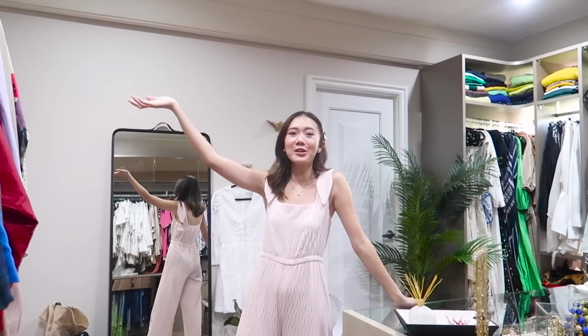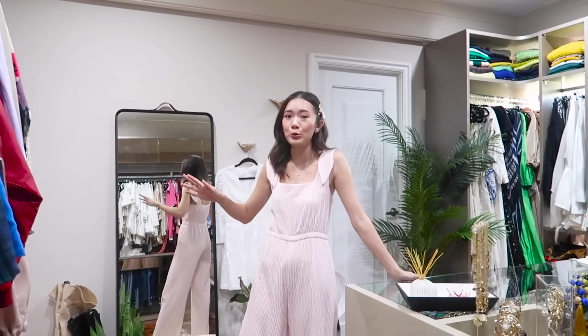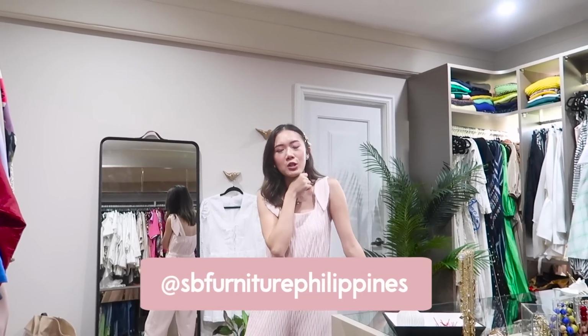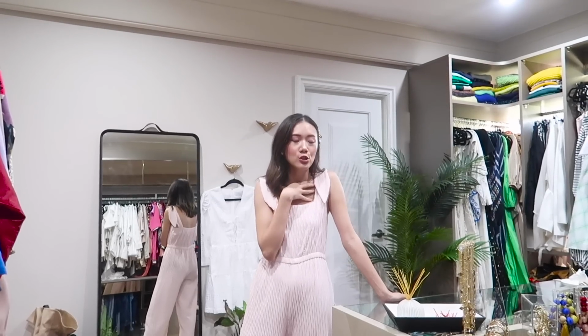Finally, we're done touring my entire closet. So do not get fooled by the size of this walk-in room because it has all of my stuff. It was able to combine 2 walk-in closets in one, and that is all thanks to SB Furniture. They were so nice to work with. They really understood my needs and they really understood my style.